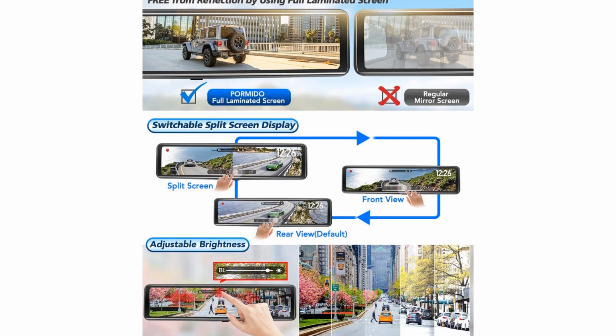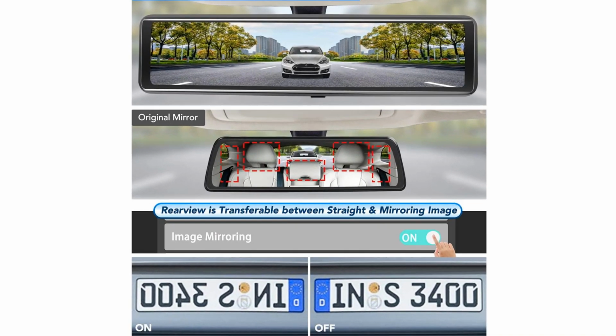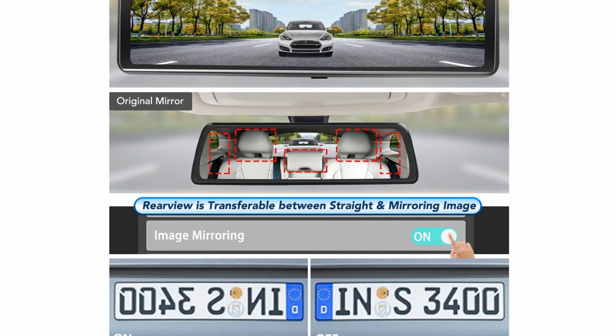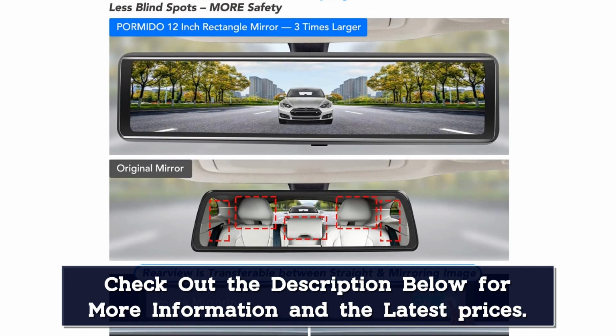The dual dashcam mirror screen is capable of displaying FHD video quality despite the capture quality being 1296p. The total viewing angle of this dashcam is 320 degrees, where the front camera records 170 degrees and the rear camera records 150 degrees.